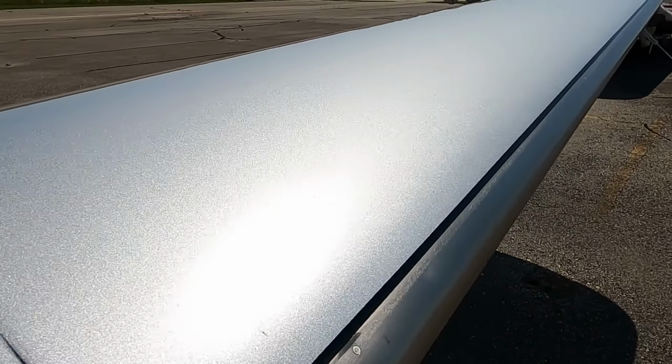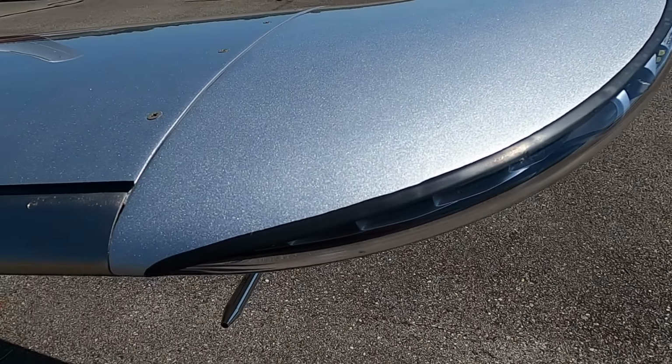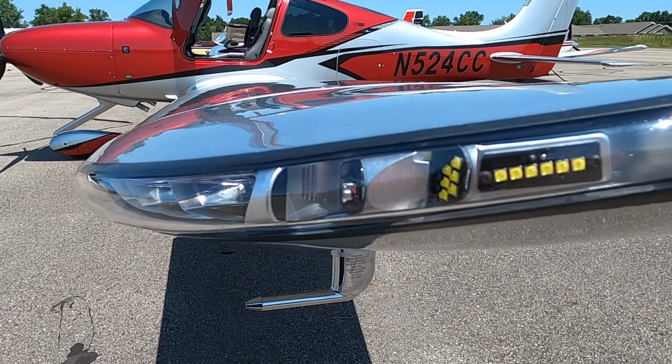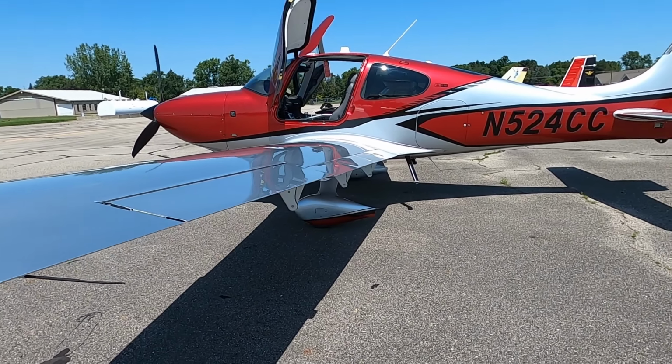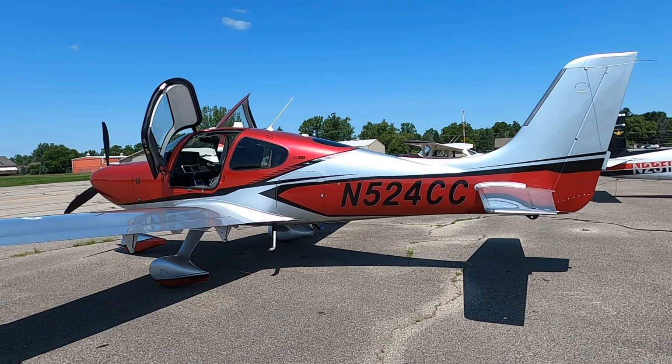Full FIKI, all the icing system, which we need in Michigan here. Everything's LED, super bright. Flown it a few times at night, and it's been great. It's got some running lights at night as well, so when you're doing pre-flight and whatnot, you're not totally in the dark. It's just a great platform.